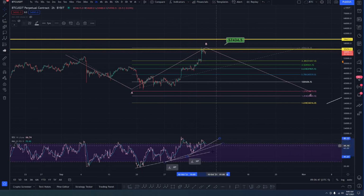Obviously, the lower lines with more touches are more important than this one up here. But you'll notice that from this peak to that peak, we do have divergence there on the 2-hour chart. So that's something to note. Divergence happens between the fourth and the fifth wave. So if this is the fourth here, and this is the fifth, that means we have what we call an extended fifth wave, and it could indeed be done.